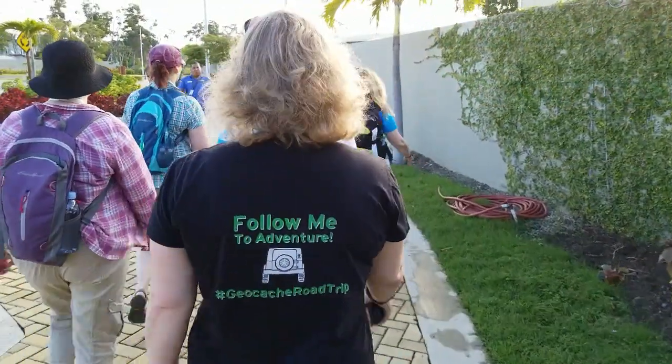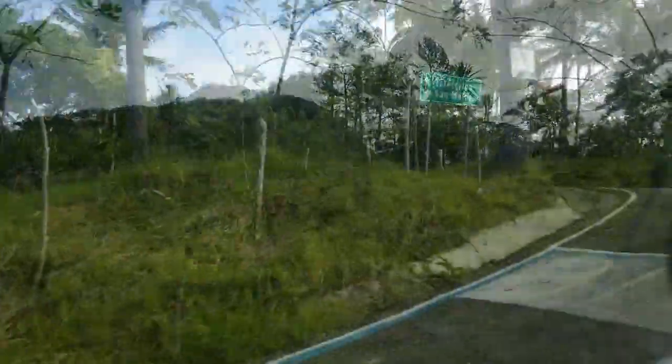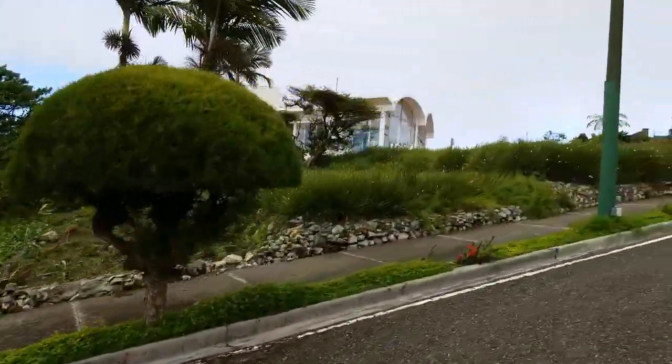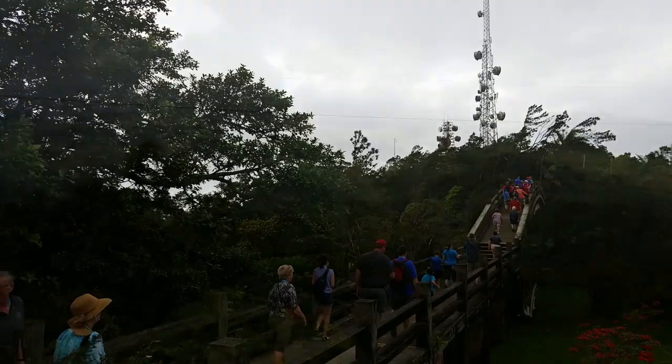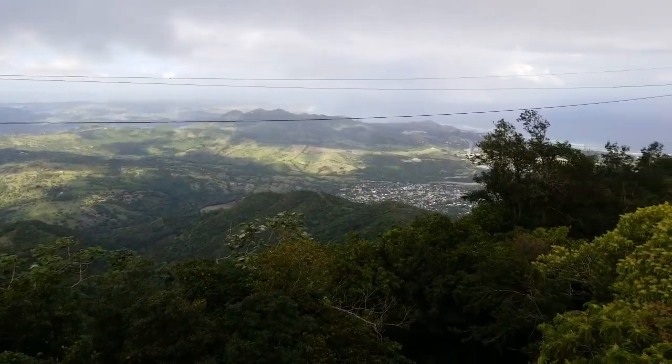We followed Mrs. LANMonkey to our official geocache retrieval vehicle, which brought us up to the Isabel de Torres National Park. Off the buses and a short hike on an easy path brought us to the summit and our first amazing view of our visit to the DR.